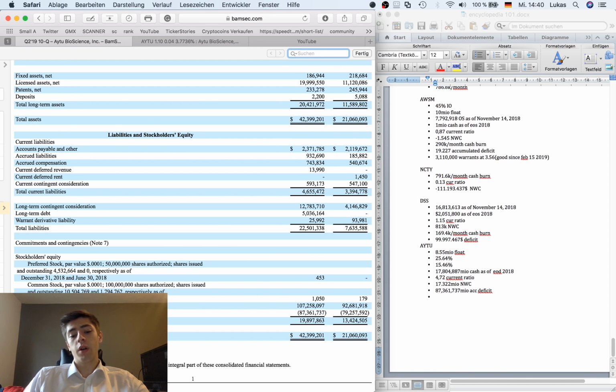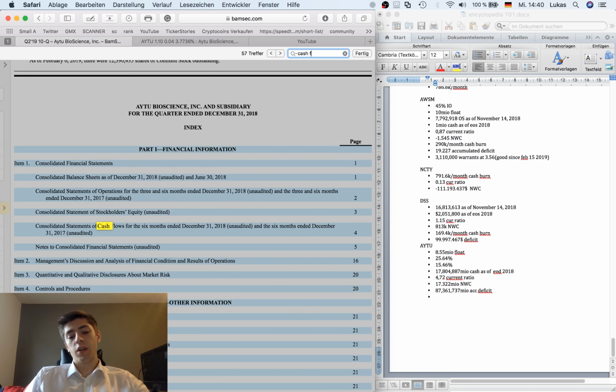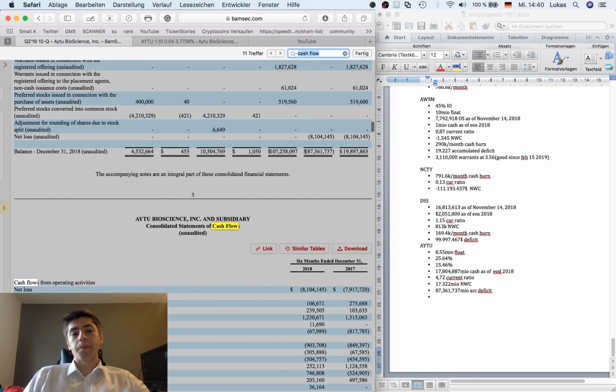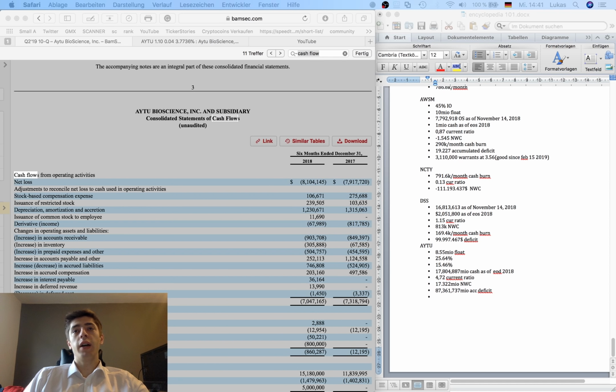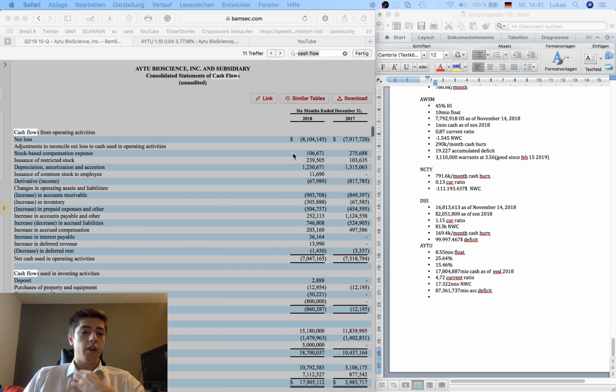And to do so, you're going to type Control F to find, and you're going to type in cash flow, all right? The second thing you're going to find is called consolidated statements of cash flow. You're going to find the cash flow statements.